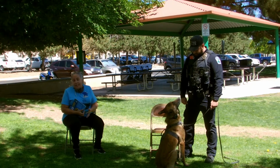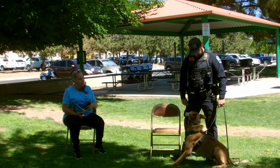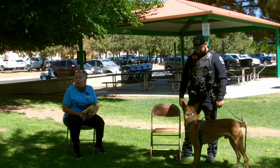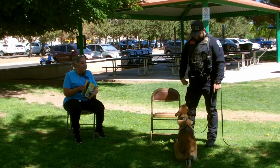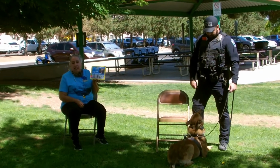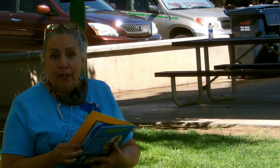Now we have a special guest with us today. We have Officer Scott and Canine Officer Otto. They are from our Cottonwood Police Department, and they're out there doing good work and keeping our community protected and safe. So I'm going to read a book today about the police dog, and this dog's name is Tiger. And then we're going to let Otto take over, and Officer Scott. And then you guys, if you have any questions, feel free to ask questions, okay?